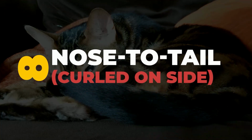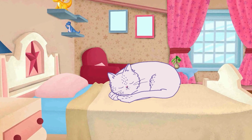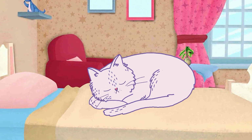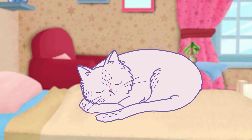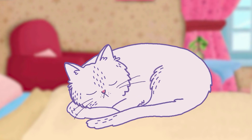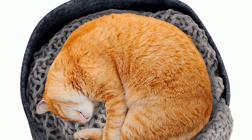Number 8. Nose to tail, curled on side. This classic sleeping position is when a cat coils its body sideways and tucks in its legs. The cat's head reaches the base of the tail. This position is usually for deeper sleep than the eyes open one, and it can have different meanings. For one, nose to tail could be an attempt to conserve body heat.